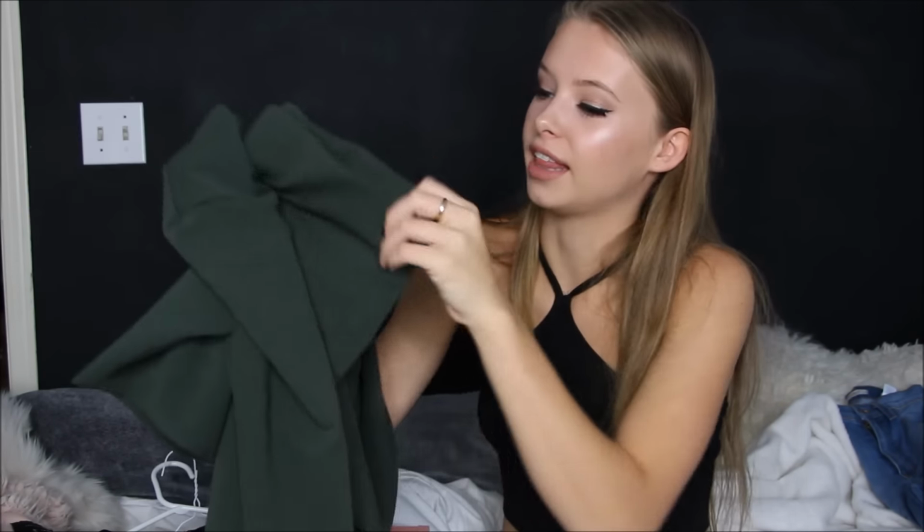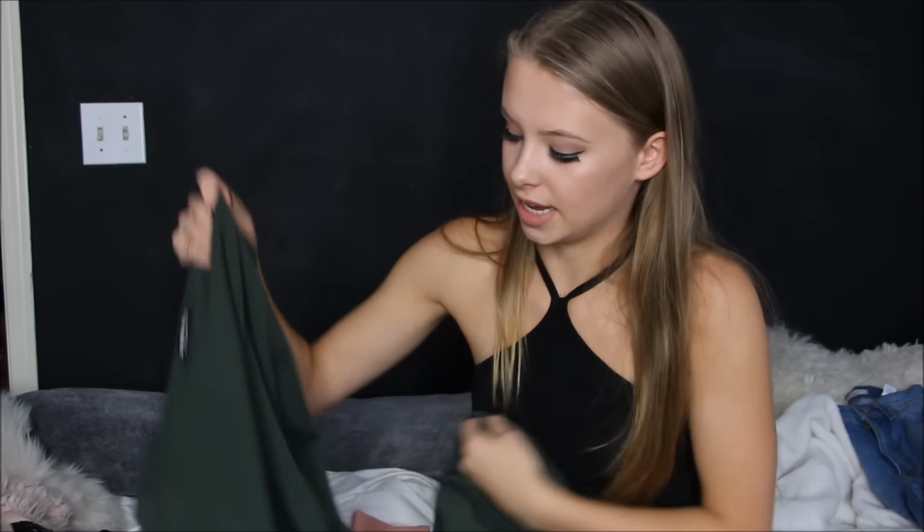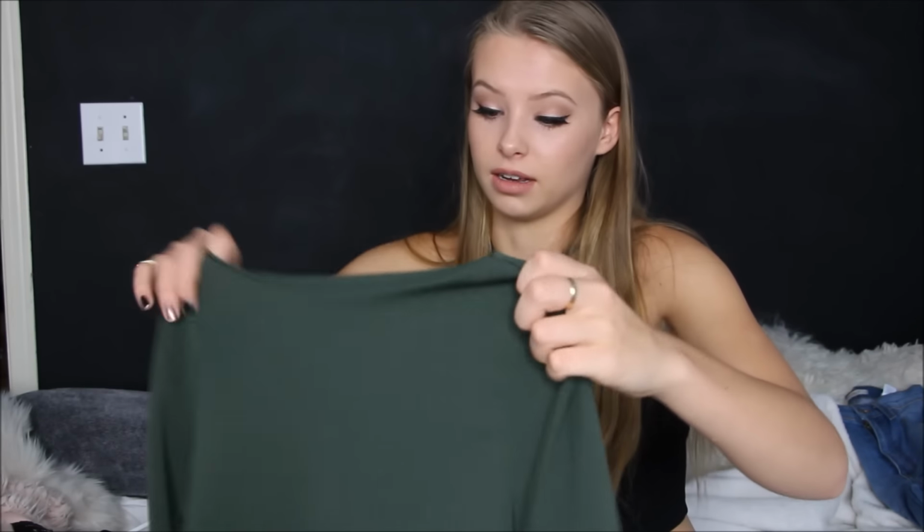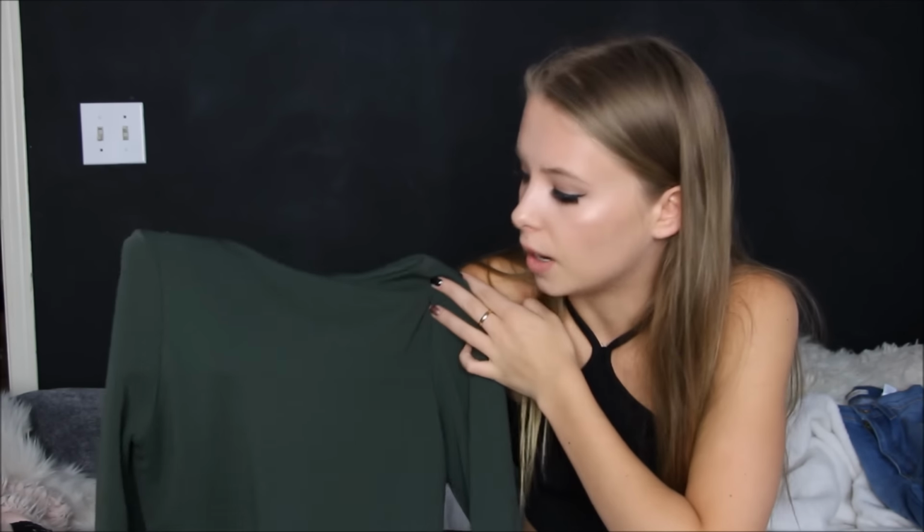I really like it, and I like how it's really thick, actually. I didn't think it would be this thick, but it's actually pretty thick. I could probably wear this out during the winter, so that's saying something. I'd obviously have to have a coat, but I could probably wear this outside, so that is good.